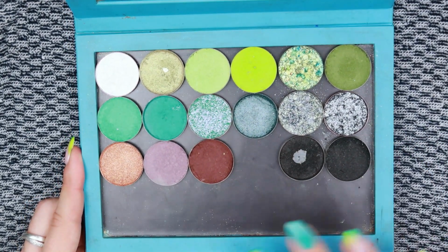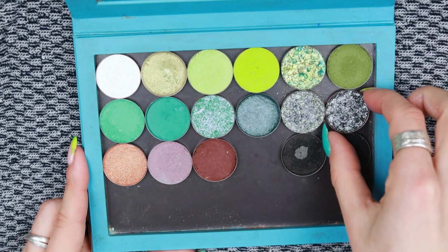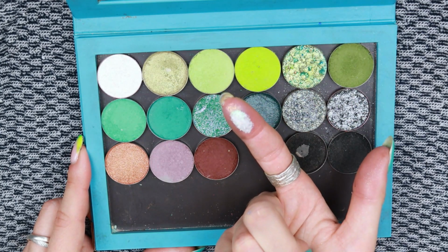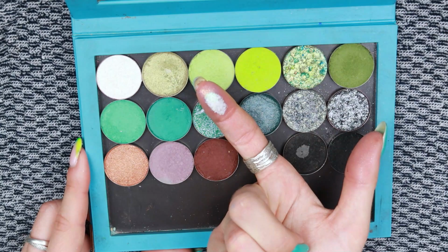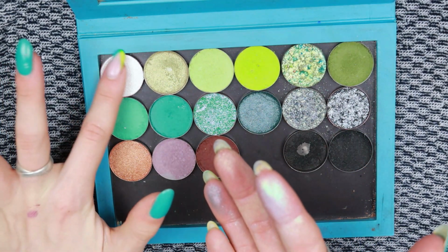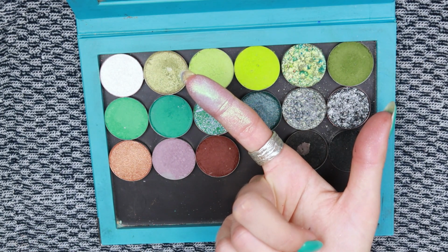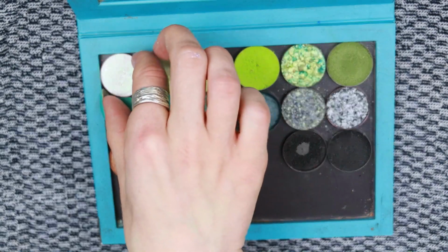And here, these shades aren't really my everyday go-to shades. This shade, however, is really, really beautiful. I'm hoping you can see that. It's like an iridescent green kind of shade. It's got a slight green shift to it. Let me try and swatch it so you guys can see. There you go. I think you can see that a lot better there. That is really special. And it is absolutely gorgeous.